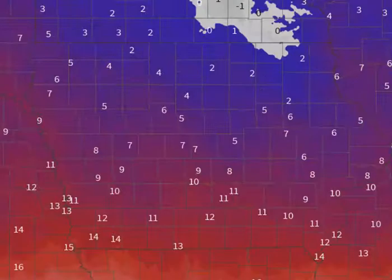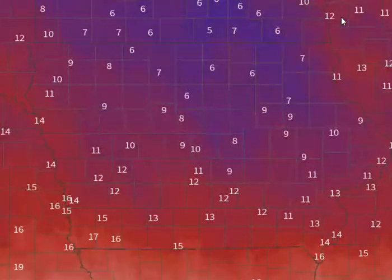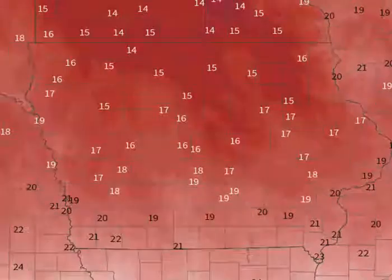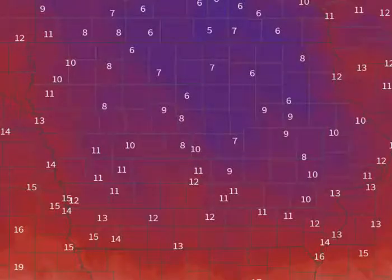And then as we go into Monday, single digits, teens on Tuesday, same deal on Wednesday, same deal on Thursday. It's not until next Friday, which I think, we'll have to continue to watch things, but each day the data keeps backing it up just a little bit more, so we'll have to keep an eye on it. But by day 10, maybe we're starting to see some teens, some lower 20s back into the picture, but it looks like a fair period of cold going to hit by this weekend and through a good portion of next week. That's all I have for today.